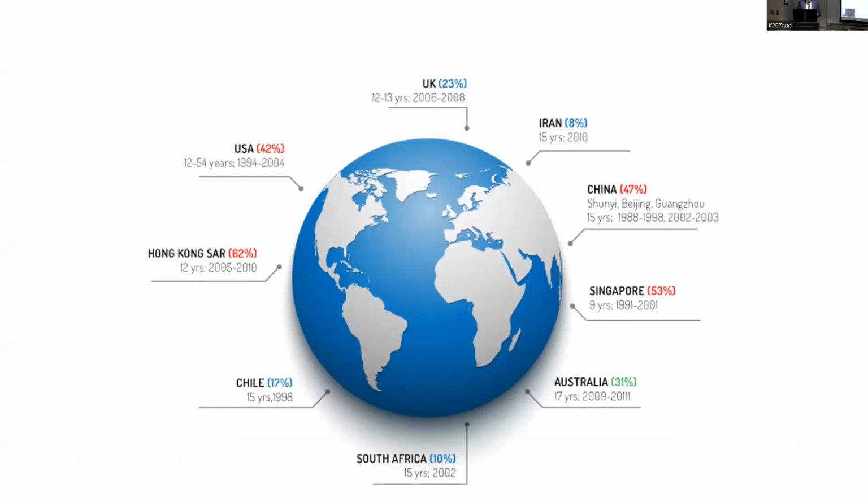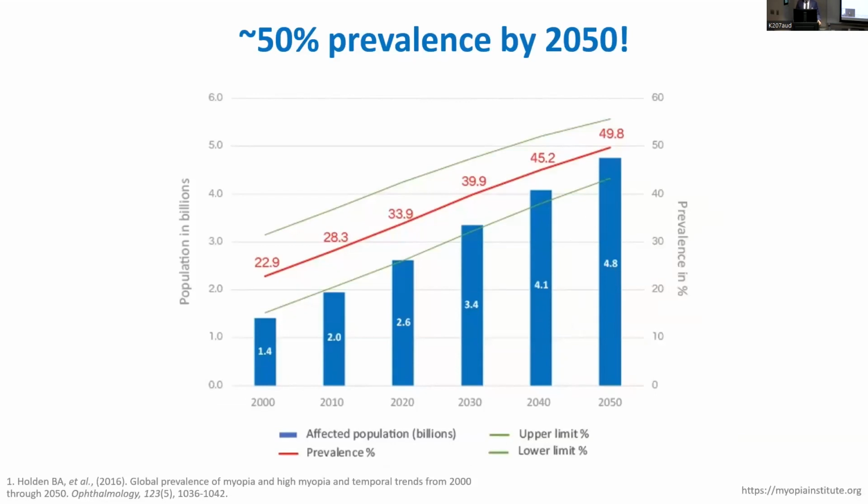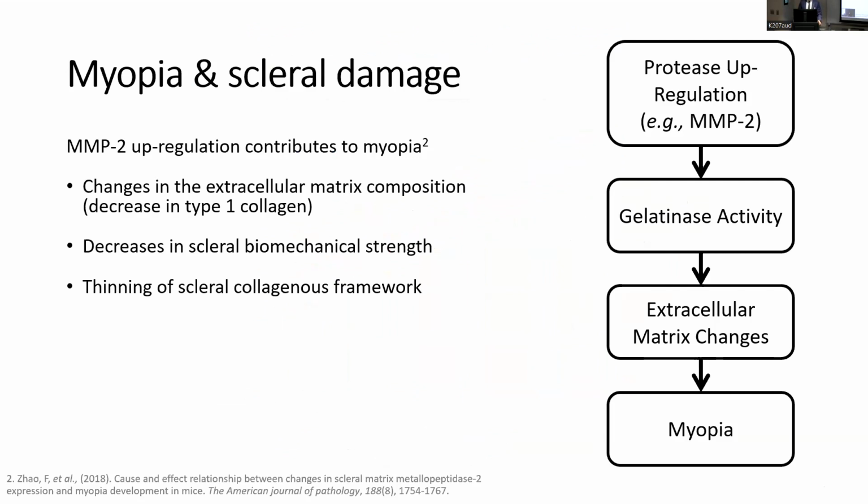So these are the prevalences. It's not just a US problem. It's not just a problem in China, it's a problem all over the place. And I think Sarah stole my thunder already. It's getting bigger. It's this study by Holden, I think it was the same study you quoted. They're projecting 5 billion myopes by 2050, and so that's about a 50% prevalence. So I won't linger on that. You already can understand the problem.